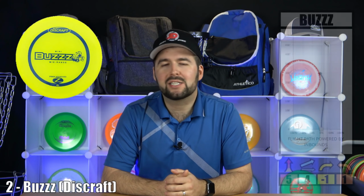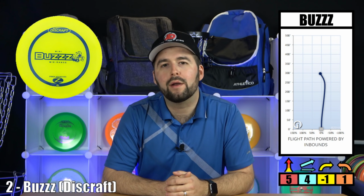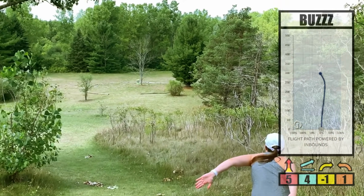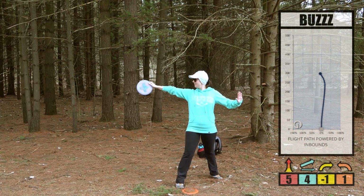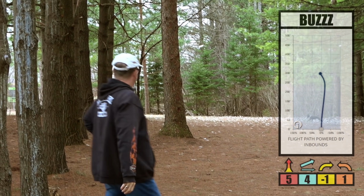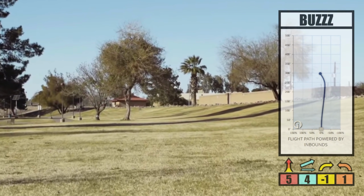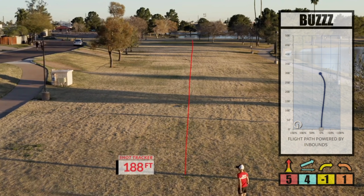Now looking at the 2nd most popular disc of 2020, the Discraft Buzz. Now the Buzz has a speed of 5, a glide of 4, a turn of -1, and a fade of 1. It's a stable, beadless mid-range disc known for really keeping any line you put on it, if thrown hard enough, with a nice subtle fade to finish. It's therefore a very stable and consistent disc, and it's one of the most popular, if not the most popular mid-range in the entire world. It's somewhat similar to the Rock 3, but with a little less fade and a little more turn if thrown with a bit of force.